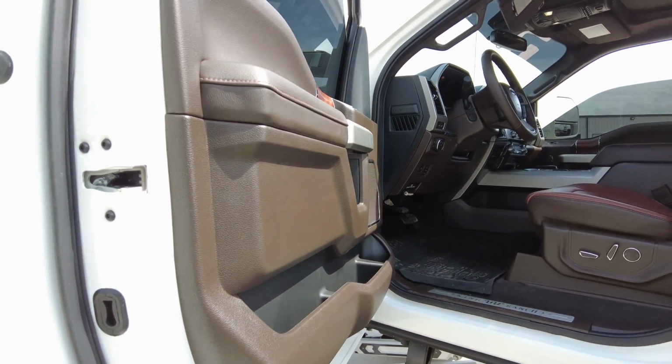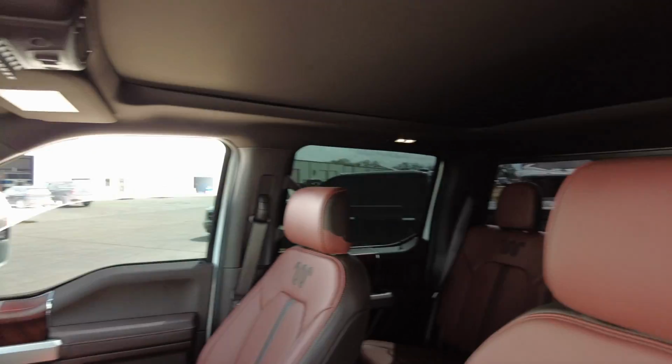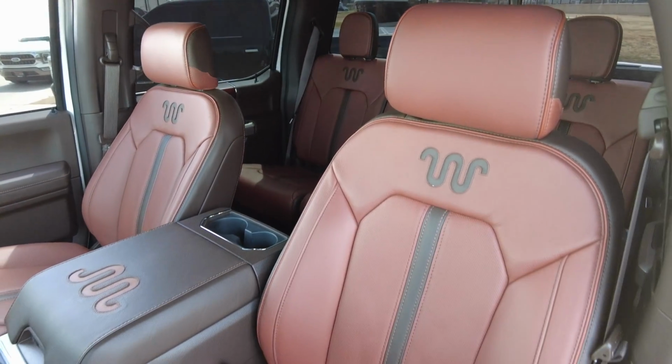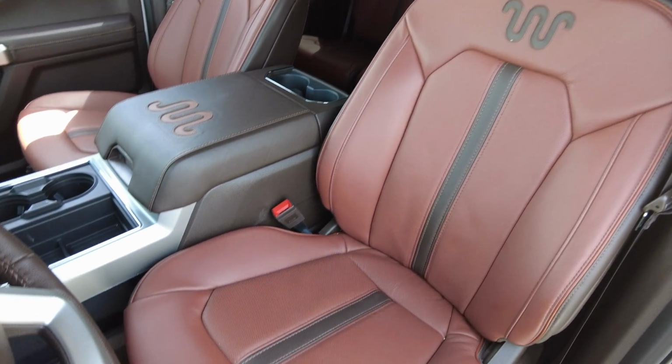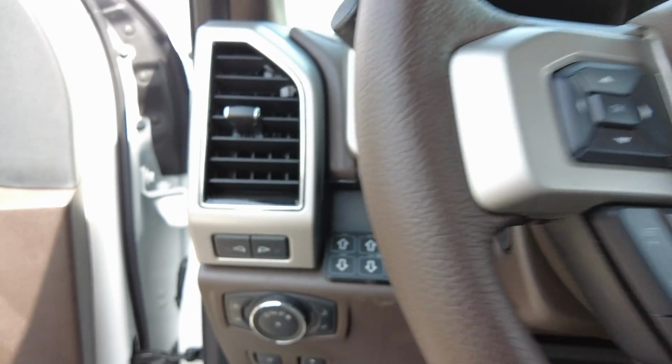It's got the 22 King Ranch Ultimate interior. So it comes with sunroof, LEDs, got the big screen in it. Push to start, you got your Switch Pro pad right here.